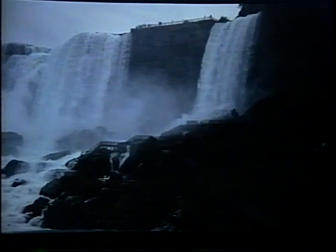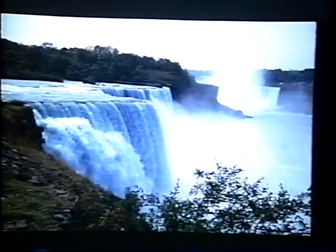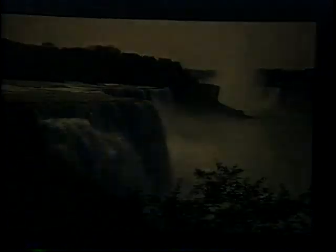And see this, you see people up on the top, but down in here is where those people were that had come through that cave to see, it's called the Cave of the Winds excursion, I think. Then the American Falls with Bridal Veil and so forth. And that is the end of our little trip up into the Niagara area, only 5 hours away.